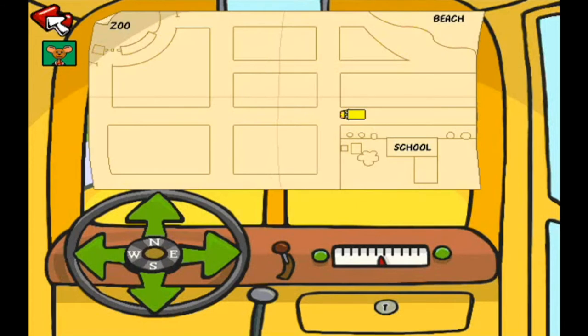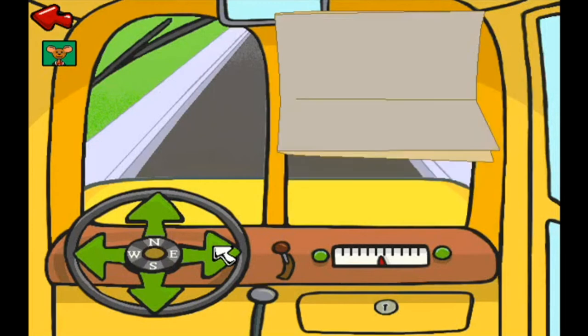What a nice day for a drive. To tell the bus where to go, click on the green arrows on the steering wheel. North, north, east. Here we go!